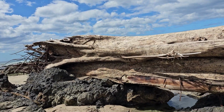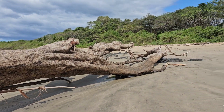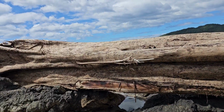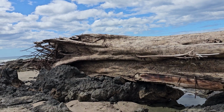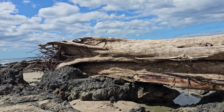And I'm assuming it's a pretty heavy tree. And as we go back this way, there's lots of branches to kind of dig into the sand to keep it here. So anyway, something a little different in the area. Giant trees do come ashore occasionally, just like all over the world. And I guess that's just a part of the ecosystem here.